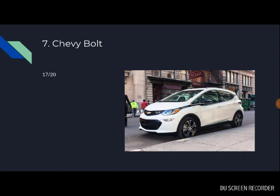So the Chevy Bolt gets its high score just because it's that cool new electric car as well. It's not as popular as a Model 3 or any other Tesla, but it's still a nice car. It's got a decent amount of technology and blah blah blah, but really I'm giving it 17 because of its popularity with the Model 3. Everybody's Bolt versus Model 3 and Model 3 versus Bolt. They're both good cars. Both around the same price, both around the same range.